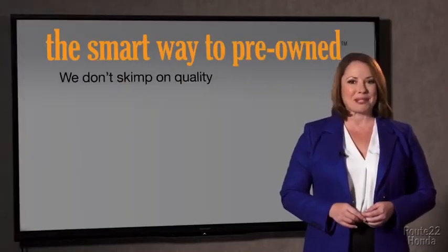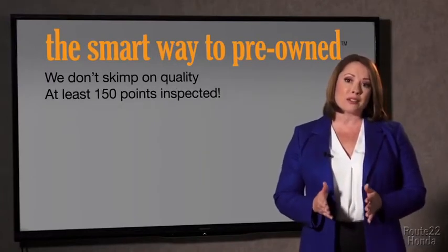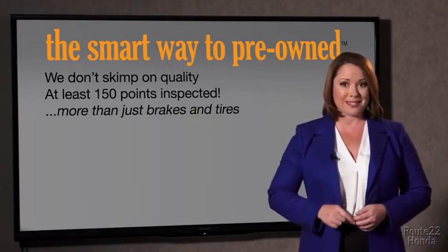Your life and those of your loved ones should be more important than that. That's why we don't skimp on quality. All of our pre-owned vehicles go through at least a rigorous 150-point inspection, checking more than just brakes and tires. Look, the best thing I like about Smart Way to Pre-Own, besides the great price I got, is that I know I bought a good car.